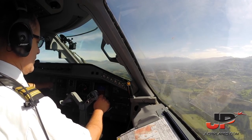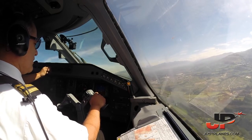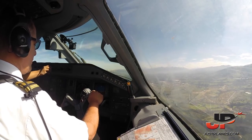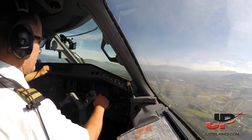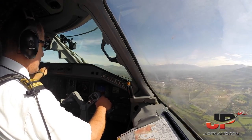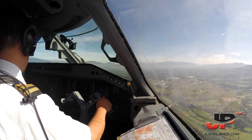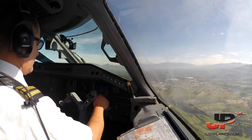Check. Set. Quadrant heading and altitude. Heading 360 and 18,000. Before landing checklist. Landing gear. Down. Down as left flap. 5. 5 set. Before landing checklist complete.